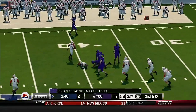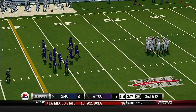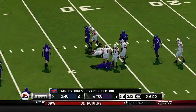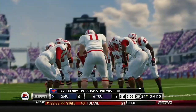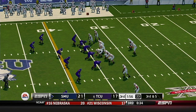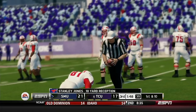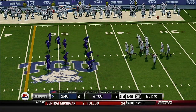Henry off the fake, throws it. Watch out. Oh, almost had a pick. From their own 29-yard line, second down. Throws, complete, and he's hit right away. Tackle made at the 44-yard line. Washington brings him down at the 44-yard line. First down.